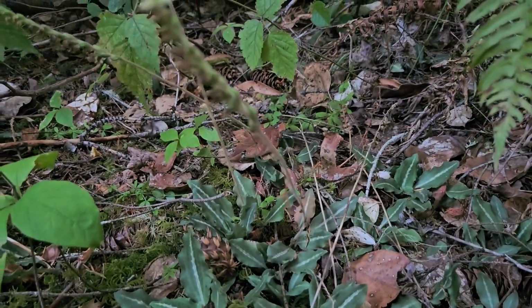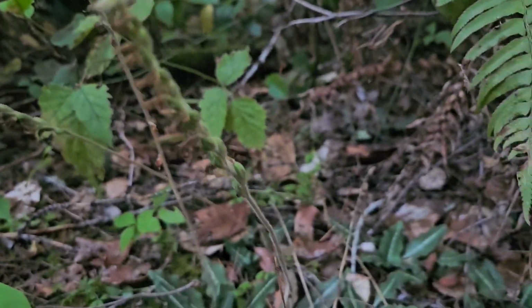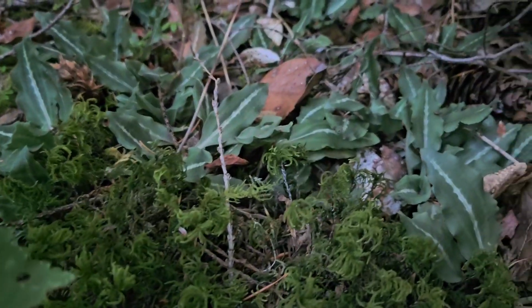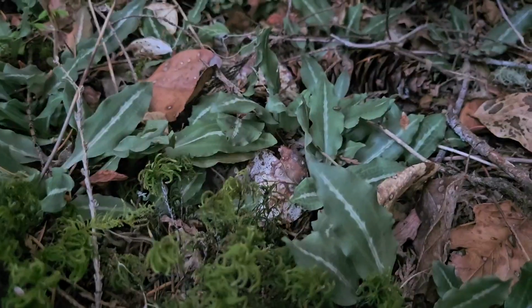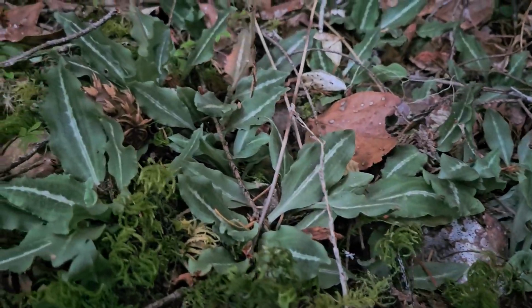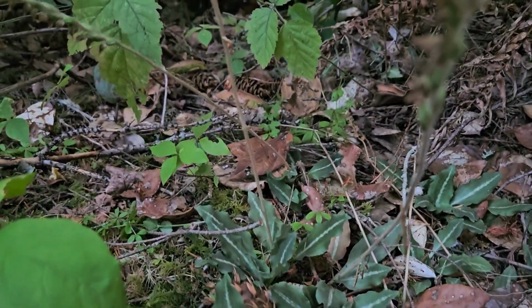This is one of my favorite plants that are growing here on the property. It's in the woods. It's an orchid. I believe it's called a plantain orchid. And it's just naturally occurring, and I love seeing it. And it's got its little flowers. Maybe not as pretty as some others, but to me it is a delight.